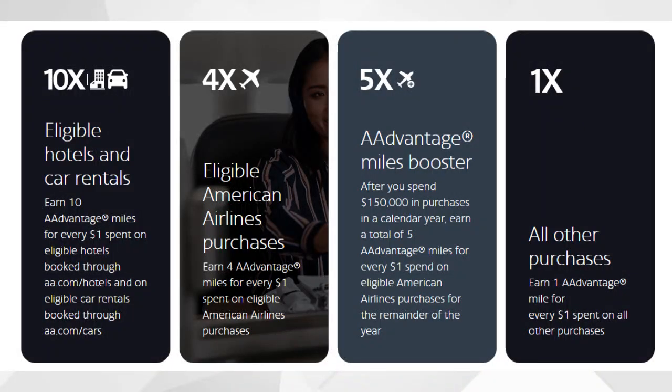Then on top of that, you can be earning 10 miles per dollar spent on eligible hotels booked through AA.com/hotels and on eligible car rentals booked through AA.com/cars. And then finally, on all other transactions, you will be earning 1 mile per dollar spent.